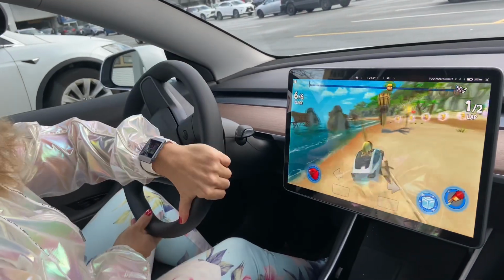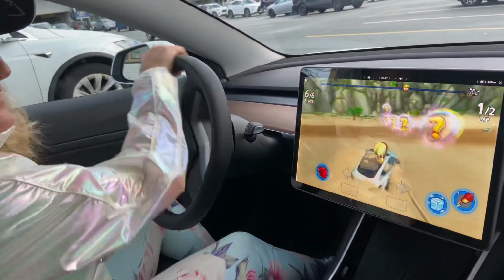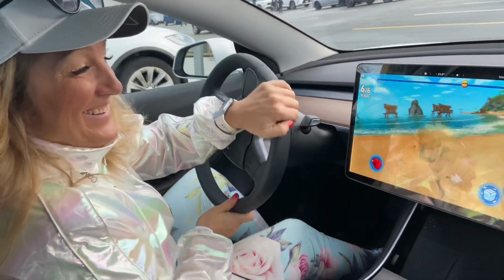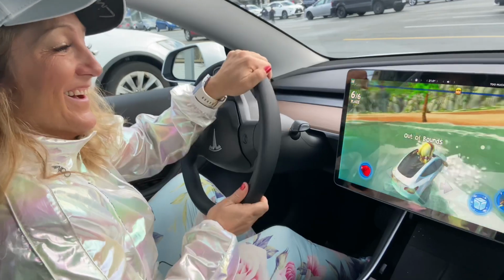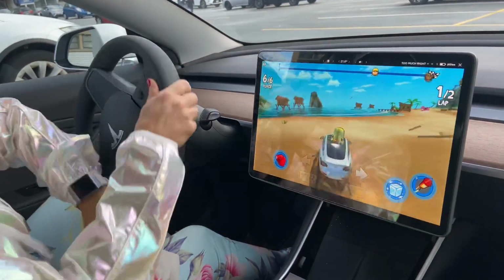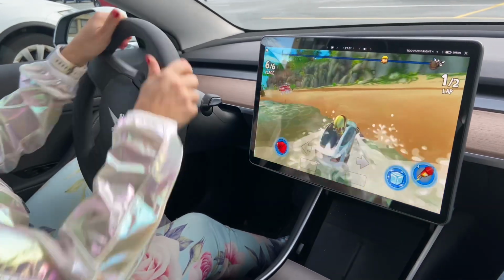Okay, I'm obviously not a gamer and I'm doing my best here. I don't drive like this in the real world. At least I have 20 minutes to practice this. Oh my God, I really suck.